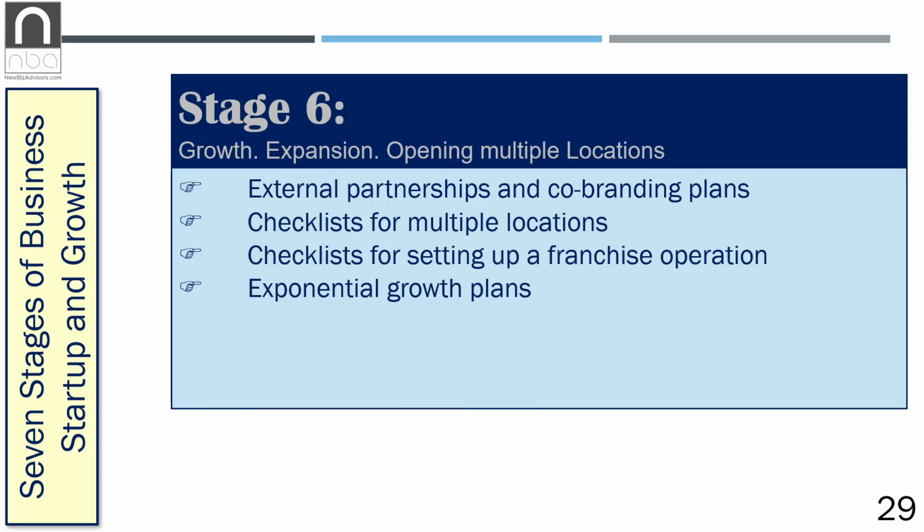Your exponential growth plan. How would you grow? In what area do you grow? Do you grow internationally now? Right? So all the growth options that a company might have, that previously they were limited because they were still in stage 5, this is the time now to really widen your horizon, widen your base. Maybe go global, right? Or maybe grow by acquiring other companies, other smaller firms.